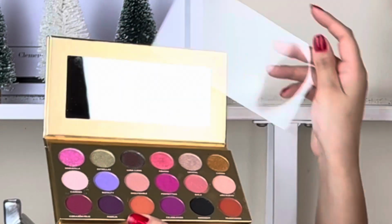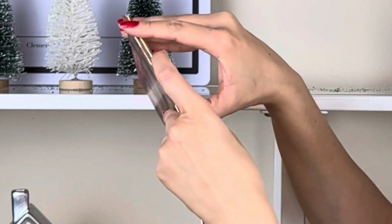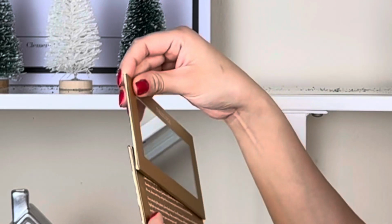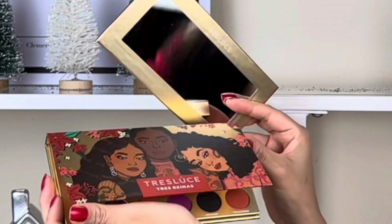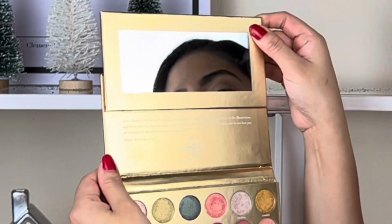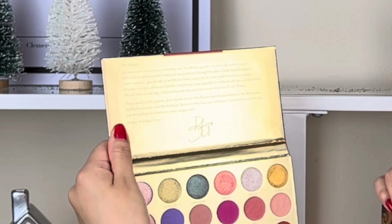So here is the palette. We have this removable mirror, which at the beginning I was like, please give us this removable mirror again. Let's talk about the mirror first. Okay, hold on, I'm having trouble with it. So we have this removable mirror, it's magnetic, same design as the palette. Love the mirror of the first palette. Put it this way, or you can put it the normal way and just put it on top if you need some space to put your fingers. And on the back we have this message from Becky G.